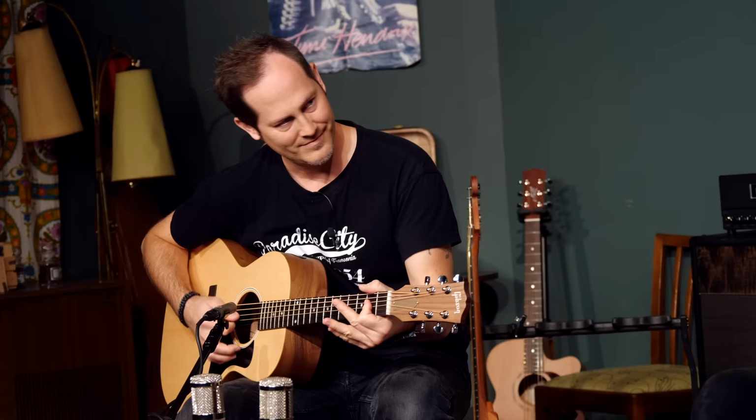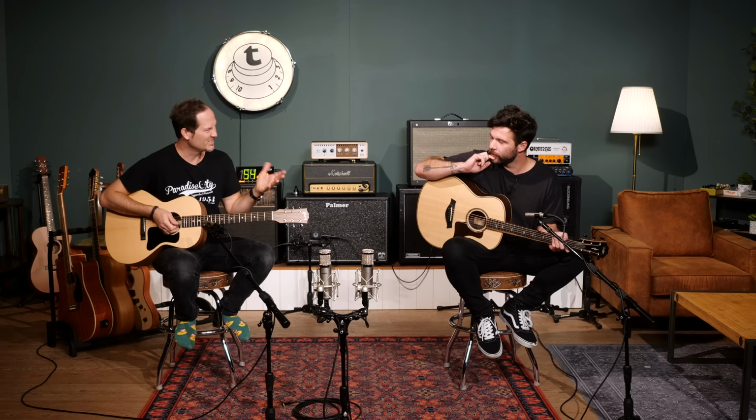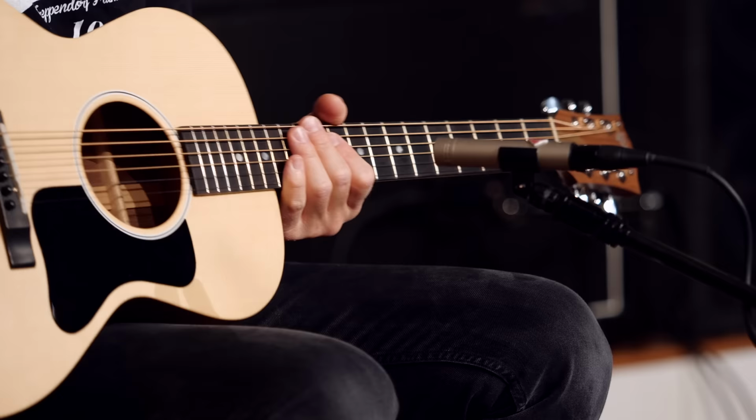It just sounds so different than that guitar. It sounds a bit more open and just more traditional, woody, whatever you want to call it. It's definitely its own thing. Raw was a good term for it. I like that.